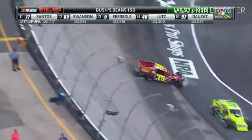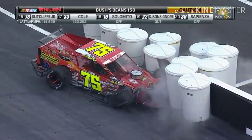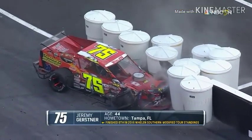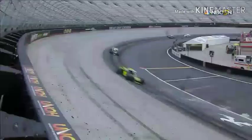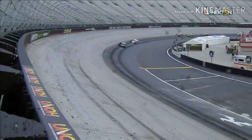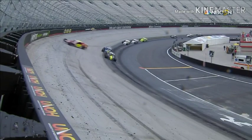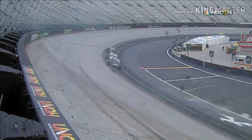Yep, that's the 75. Oh, hard hit. Man, that's a big one. We were talking about the good day that Jeremy Gersner was having, and now it ends up with a torn-up race car. Yeah, he just got his right rear up in the PJ1, got loose, overcorrected, and got in the wall really hard.